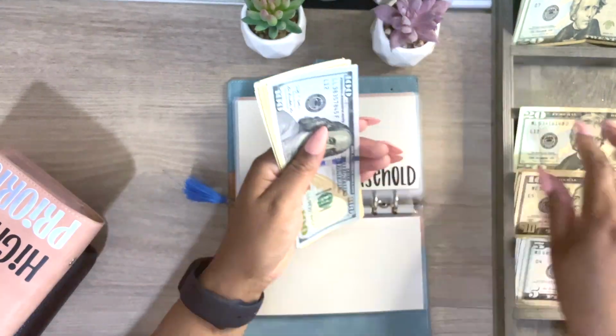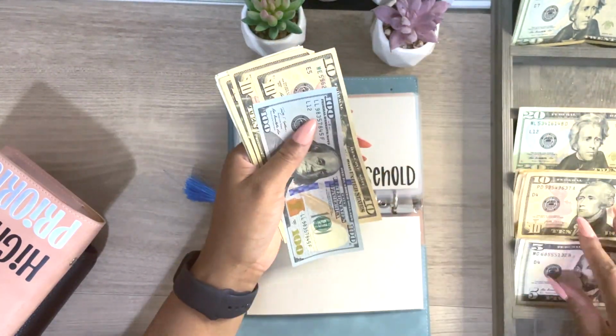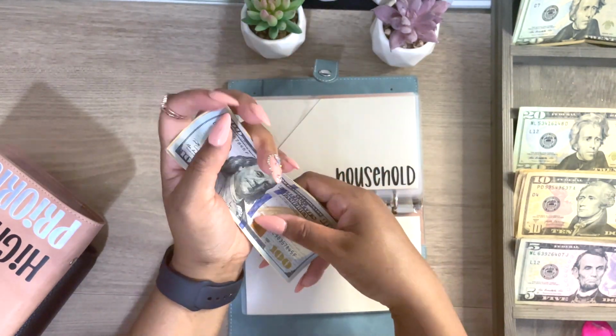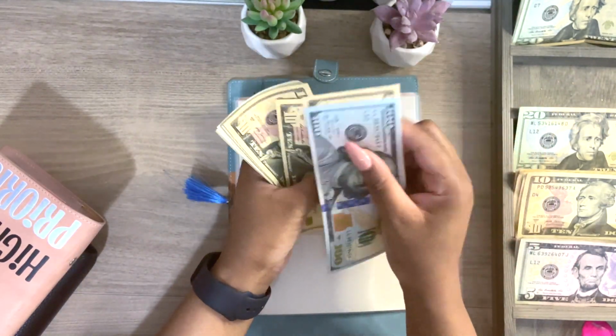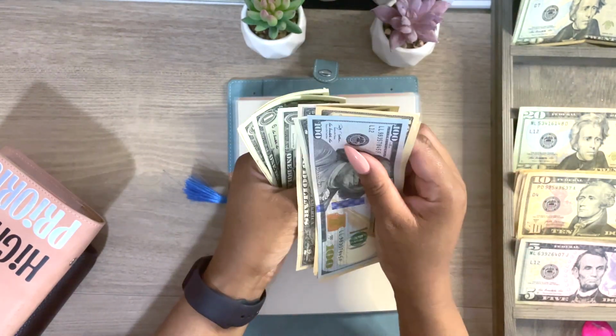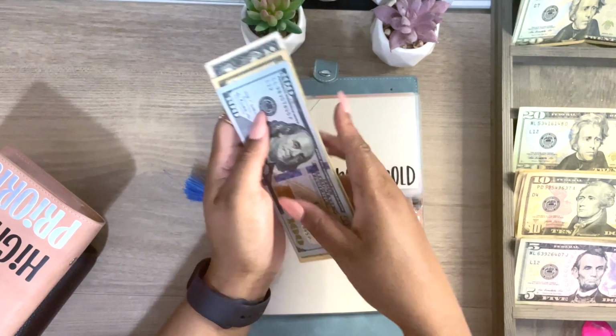Household is going to get 15, so 10 and 15, and so household now has 163.